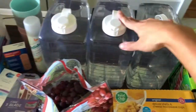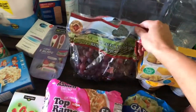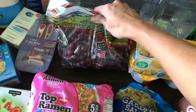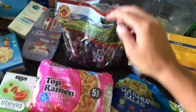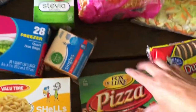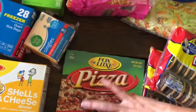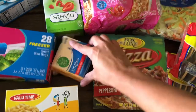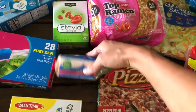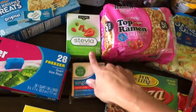Then of course I got my waters. I only had 3 water jugs to get filled. And then I got the red seedless grapes. I like to eat stuff like a fruit for dessert. I got Casey's top ramen shrimp. I got a little pizza. And then the American sliced cheese.